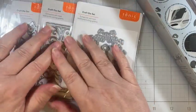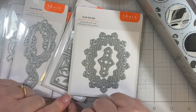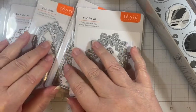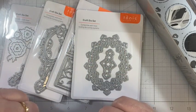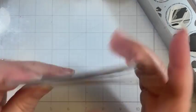So if I go by the retail pricing, the 4 dies here were $29.96. If I go with the 2 that were on sale, it would be $25.97. And I paid, once again, $5.99 for those.